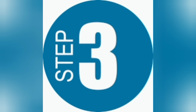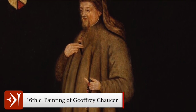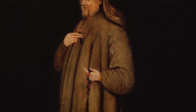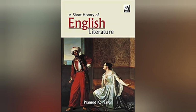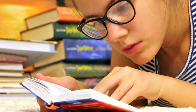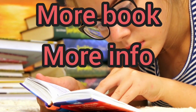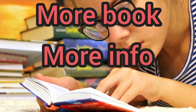Step number 3, you have to choose a particular age. After completing a particular age, for example, you have started from the Age of Chaucer in William J. Long, then you continue the same age in the Routledge book, in Hudson or Pramod K. Nayar. By this, you read it again and again. Also, you get new ideas. Note down the new ideas, the important books, authors, and their contribution to the literary field.